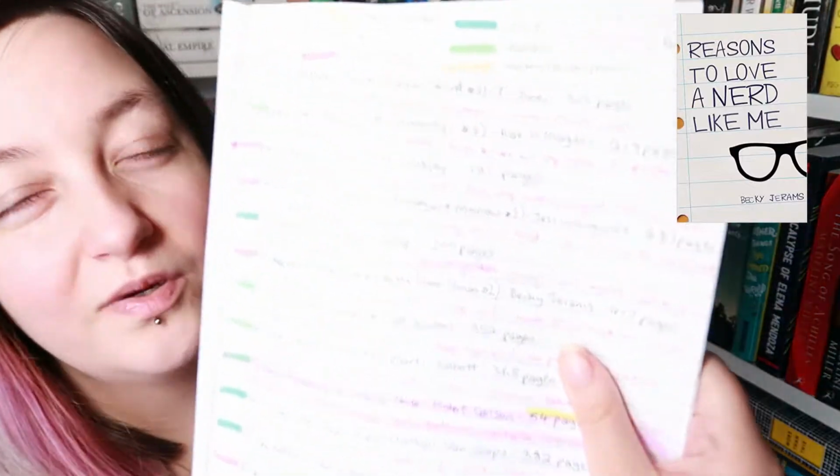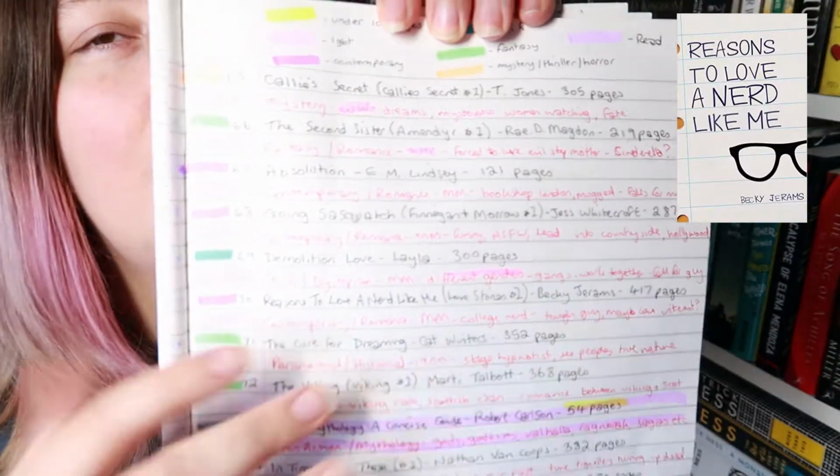Talking about letters and read books, for R, I had a look, and I've actually read all of the books beginning with R that are on my LGBT spreadsheet. So I thought to myself, do I pick some extra letters because I can't find one? Do I choose a Kindle book because I have loads of them? And I decided to do both. So for R, I chose Reasons to Love a Nerd Like Me by Becky Jerems, which, I can't tell you a full synopsis because of what I'm working with. If you didn't see that video, it came out quite a while ago.